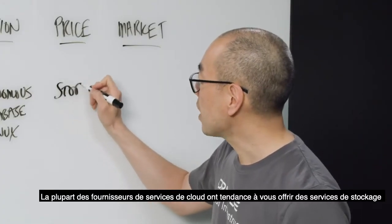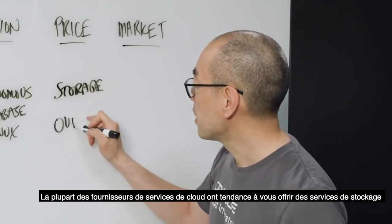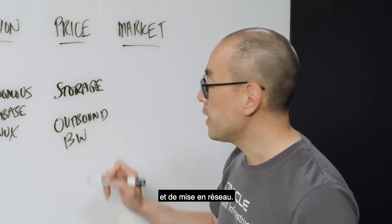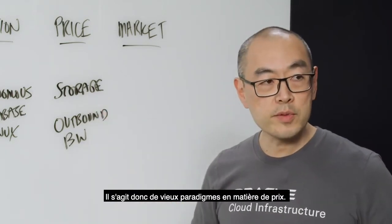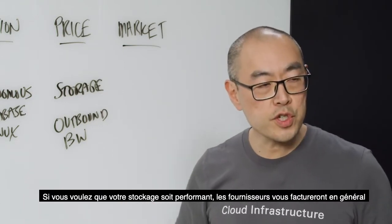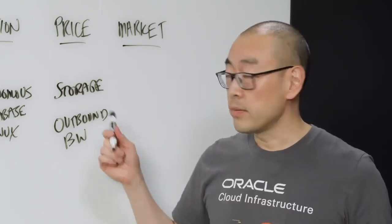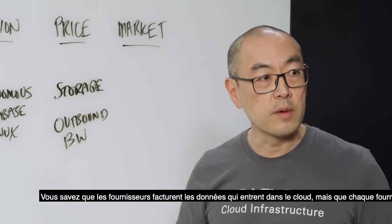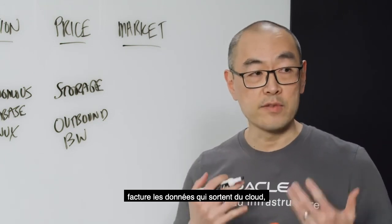Where a lot of cloud providers tend to get you is on the storage end and on the networking side. So these are sort of maybe older paradigms when it comes to price points, where if you actually want performance out of your storage, typically providers will charge you more just for the performance. Oracle does not. No provider charges for data moving into the cloud, but every provider charges for moving data out of the cloud.